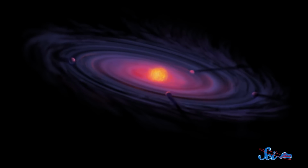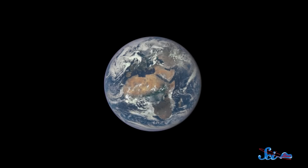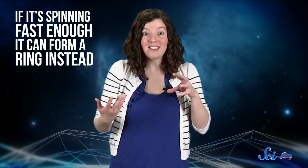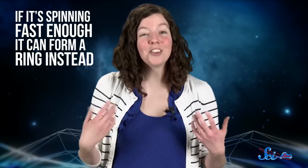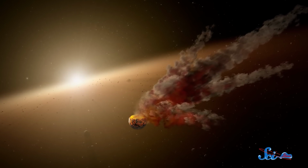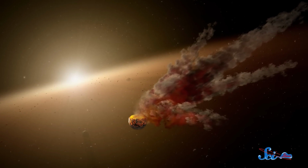And normally that clump just gets bigger and bigger until it becomes mostly spherical. But based on computer simulations that physicists have put together, we know that if one of these clumps is spinning fast enough, it can form a ring instead. Now this ring wouldn't be very stable. If it got hit by an asteroid, for example, it would break up into a bunch of particles, which would eventually reform into something more stable and less delicious, like a globe.